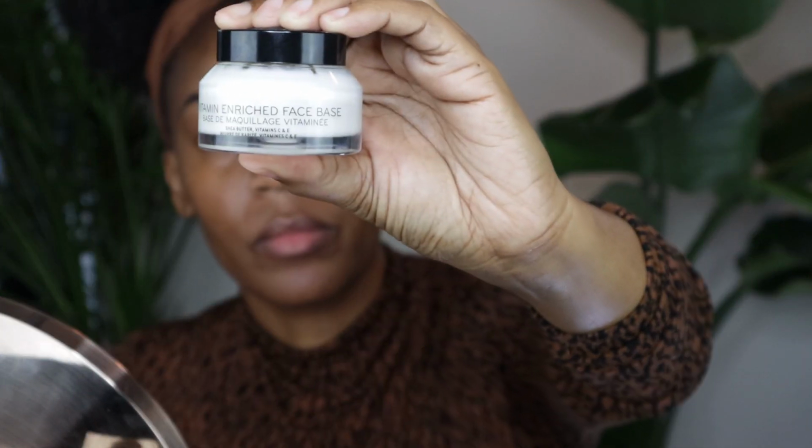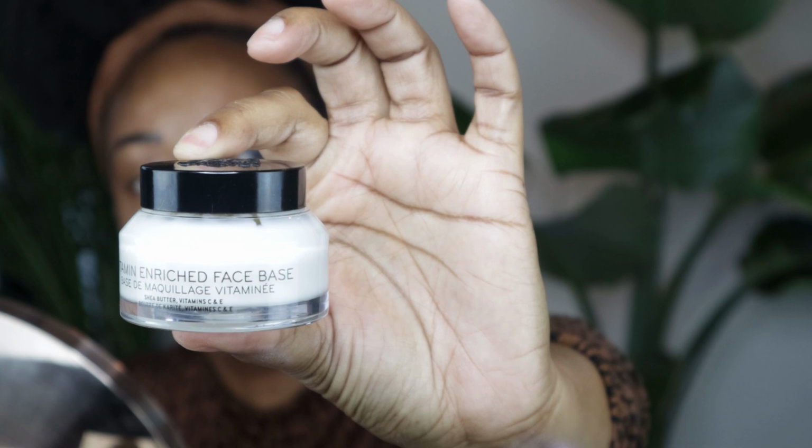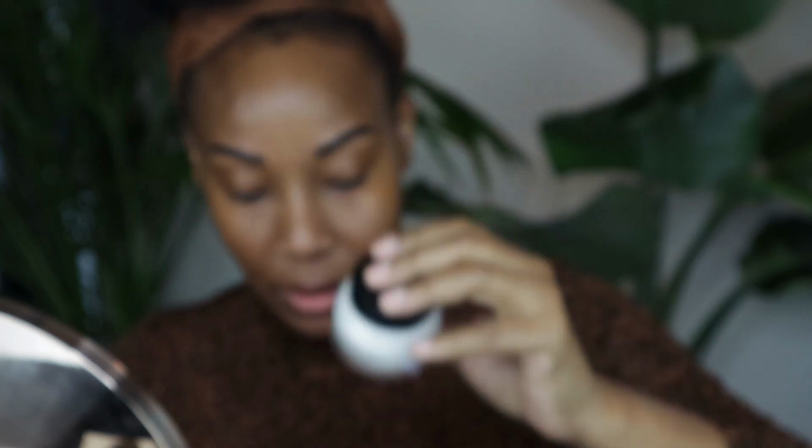Okay, so now let's get into the look. We've already discussed that we're going to do Cle De Peau as our foundation. So now I am going to get into my base, and I've already done my skincare, and I want to go in with Bobbi Brown Vitamin Enrich Face Base. The good thing about this one is that they sell it at Sephora, and you can also get it in minis.